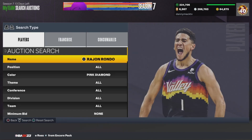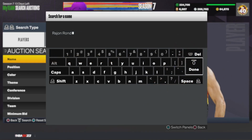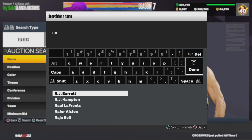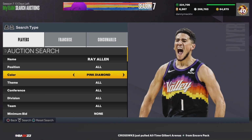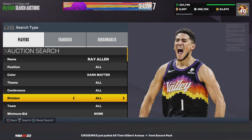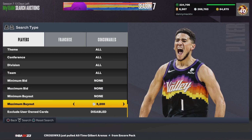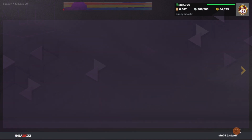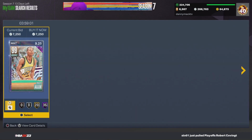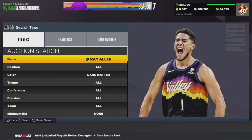You can see $39.50 right there. Let's try Mr. Ray Allen. So my dark matter Ray would be around 6,500. Let's see if it's still holding up. And it did not hold up. So $72.50 is the cheapest now. So now instead of being 10,000, which I saw sold for like 10,100, it is now up to like $11,250. Okay, just to let you know, but that's number five.